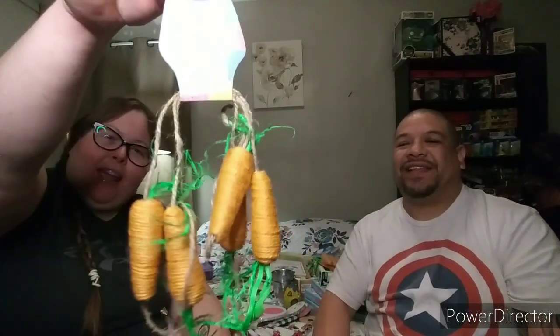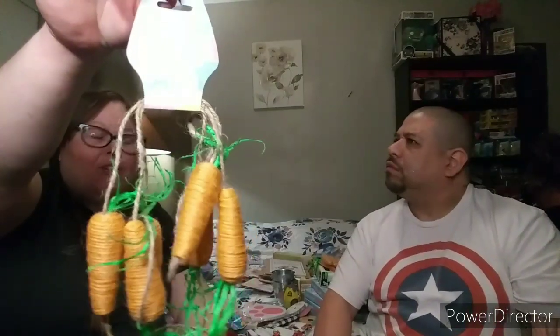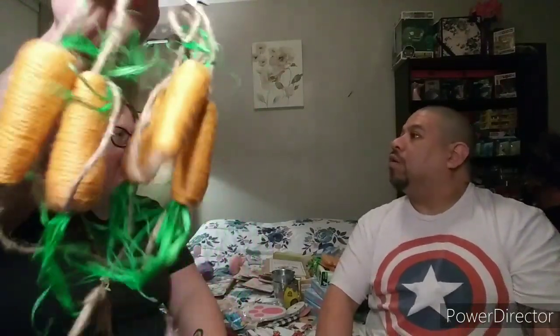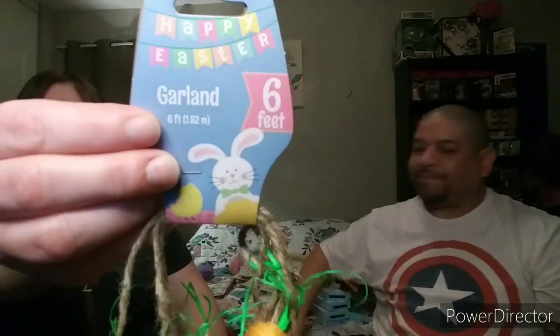And then I picked up this carrot garland. I'm going to hang it off my coffee mug rack that I just got on Amazon. Oh, you're going to put that on there? Yeah. Hang it off somehow. But yeah, this is new, I believe. I didn't see that. So cute. 6 feet.